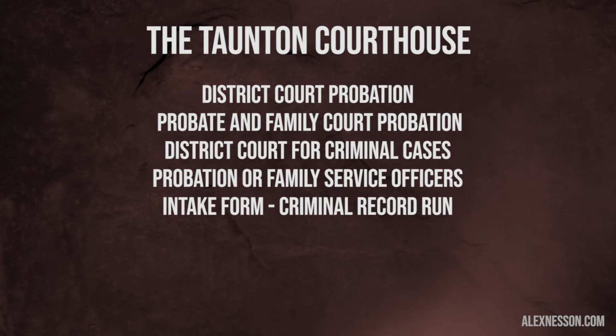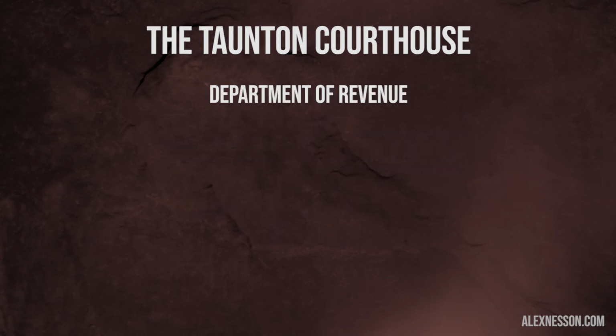There'll also be mediators there that sometimes the clerk will tell you to come down and go to mediation, where you give some information there again to family and probate for the probation department there. If you continue down the hall past the probation department, you'll come to the Department of Revenue. You can get your child support arrearage run there as well. Attorneys typically go to the Department of Revenue and have to get the file stamped to show that they met with Department of Revenue ahead of time.